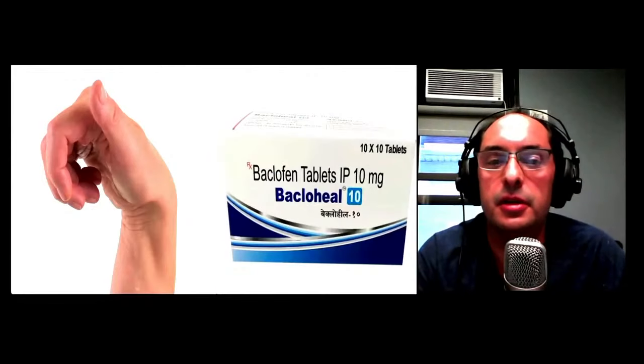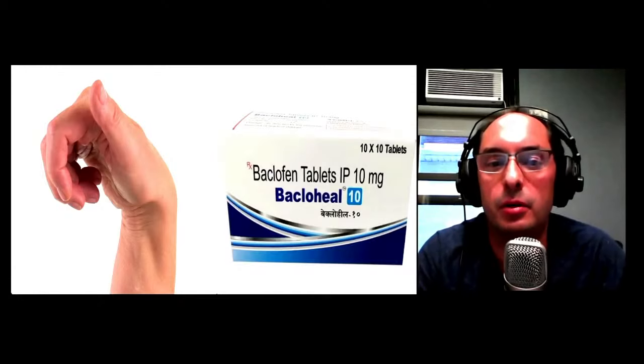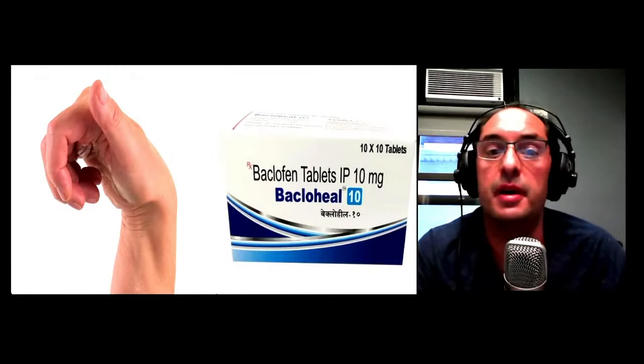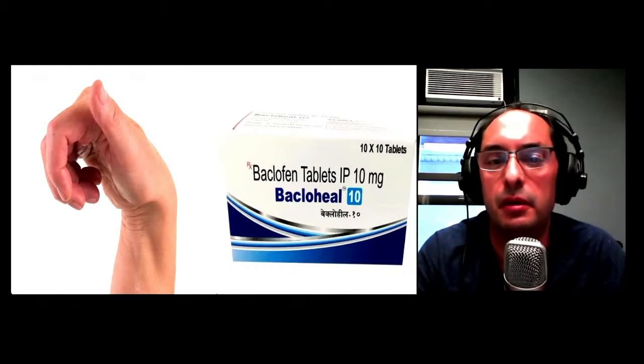However, in a patient who exhibits clear evidence of spasticity, either related to spinal cord injury, spinal cord pathology, or post-stroke pain, baclofen initiated in the ED at 10 milligrams may have some analgesic effect by relaxing and relieving the spasms.